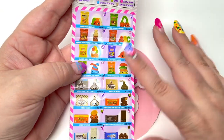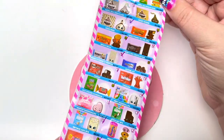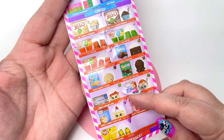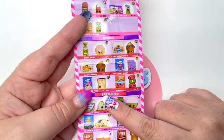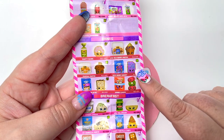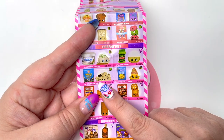All right, so this is what we need to complete the entire collection. So we already have all of the candy. How exciting. So out of our dessert, we just need the Philly cheesecake. And if we turn to the back, we already have all of the drinks. So for the breakfast, this has made me very, very nervous. We need the muffin, we need the Pop-Tarts, and we need the Jumbo Loops. And finally, we need the cookies and cream popcorn.